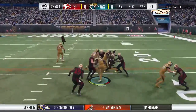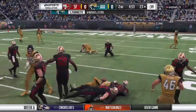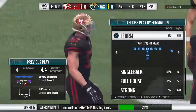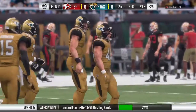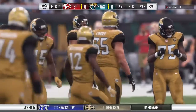Fournette running right. And he'll go down here right around the 23-yard line. The gain of 4 that time as the drive continues. So many teams want to throw the ball in this situation nowadays, but I love watching a team that has enough confidence to go ahead and run the football in that situation. That's almost a tendency breaker.